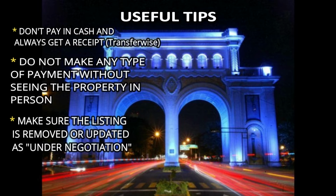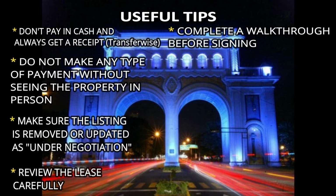Most landlords request a deposit called an apartado when you are interested in renting. Make sure they remove the listing from the market or advise people if it's under negotiation if you pay one. Review the lease carefully or have an attorney review it for you. It does not cost much in US dollars, and since leases are only considered legal if written in Spanish, it is a really good safeguard. Complete a walkthrough before signing the lease and make sure all appliances and utilities are working properly.